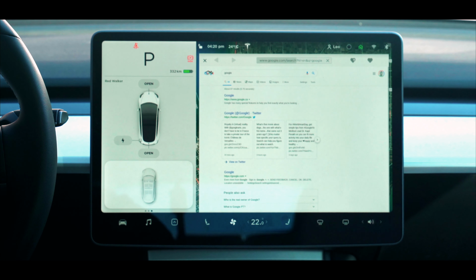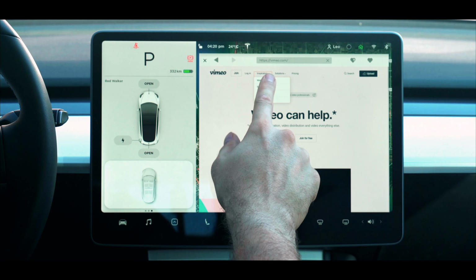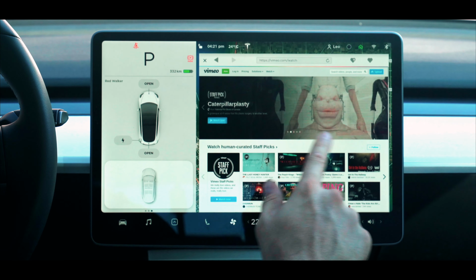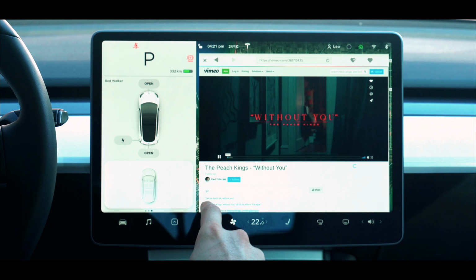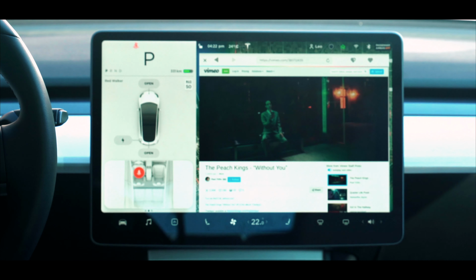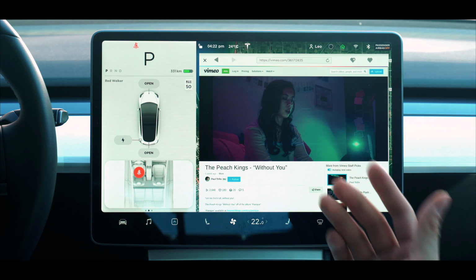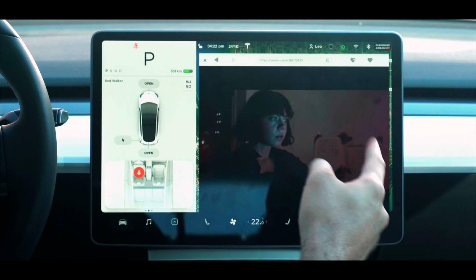The browser is working way faster, and you can go to any website that you can keep in mind. Maybe it will work. So we're testing out Vimeo right now, okay? Test. We'll see. I think it should and it will work, and it is already working. Great. This is a good example of what you can do with your web browser. So basically you can go to any website and watch or listen to any media in the browser.